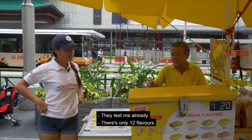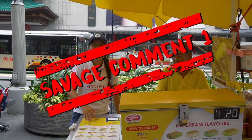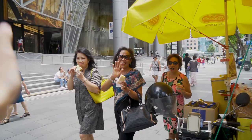I remembered them all, and they tested me. I was very surprised because the first few customers I had were all tourists, and serving people from all over the world made me feel like a tour guide. Like, welcome to Singapore! In the form of ice cream.